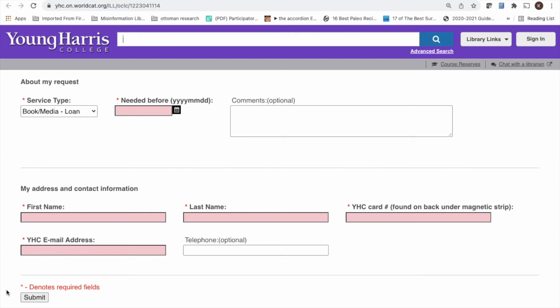Journal articles can be requested the same way, but they will usually come to you via email as a PDF full text copy, and that is how you make interlibrary loan requests.